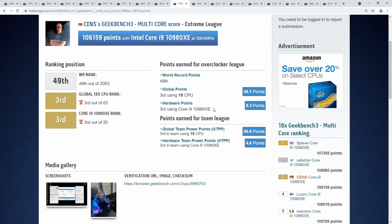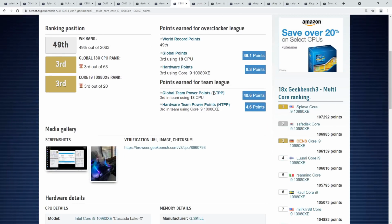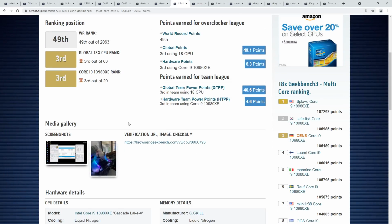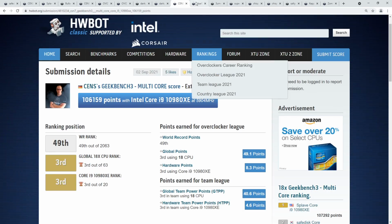So yeah, a very impressive score from Sens in Geekbench 3 here, because these chips are so hard to run. They pull so much power. The memory overclocking on them is fiddly. They drop memory channels. Yeah, just a very great score from Sens here. Congratulations to him on that. And let's move on to the next score.